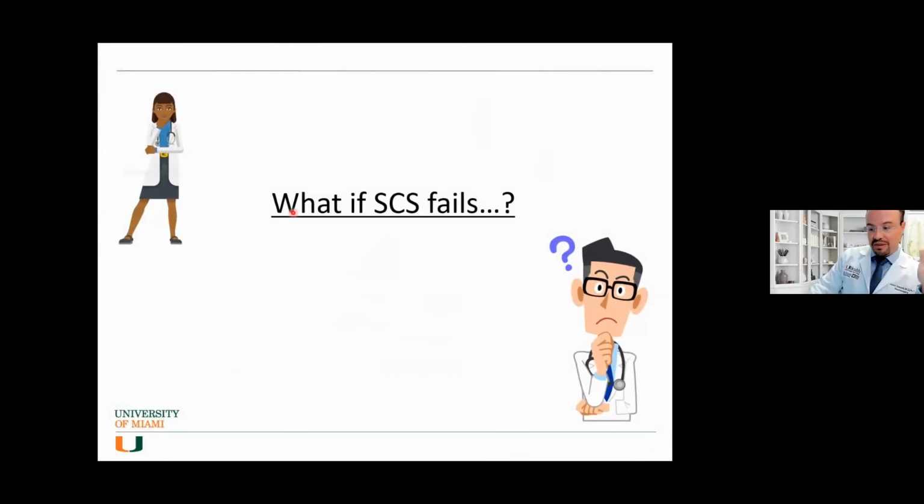All right, and just to sum up the presentation and to bring some questions to instigate, what should we do if SCS fails? For instance, if the patient has nothing else to be done in terms of spine surgery, no structural problem to be corrected. The patient failed a trial, for example, or had a long-term failure. What can we offer to those patients?